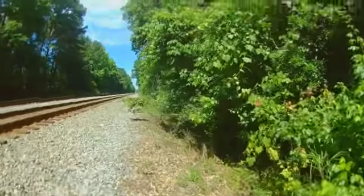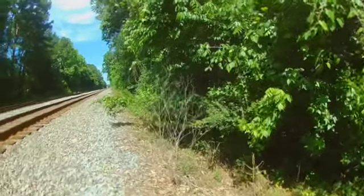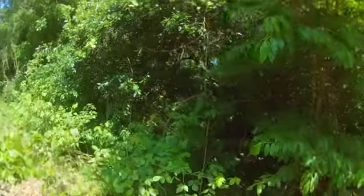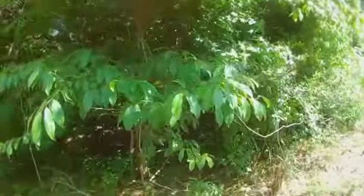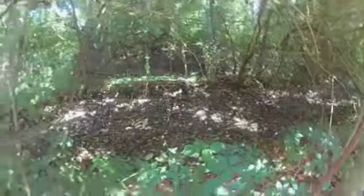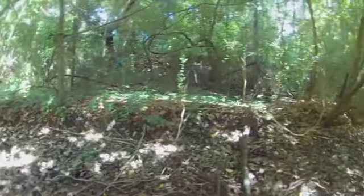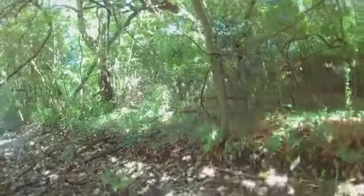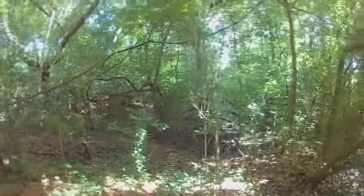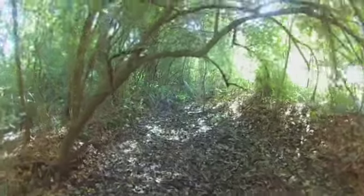Let's see if there's any way for us to get beyond this brush. I think this is where we want to get in. Let's see what we can do. Okay, here looks like an opening. I think that's it right ahead of us, so we can scooch on back here.